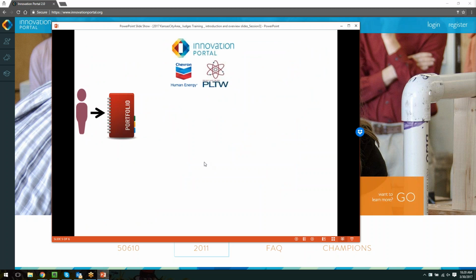So from a student perspective, a student can make a portfolio, and actually any user can create a portfolio on the innovation portal, so it's free to use. Once they create a portfolio, they can invite a project partner. They can invite as many project partners as they want to help collaborate on that work. They both could edit on it, or multiple people could edit different aspects of the portfolio.